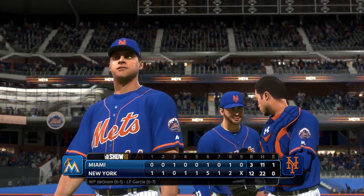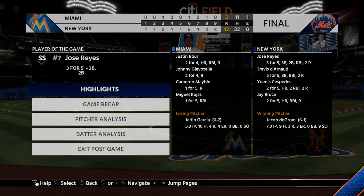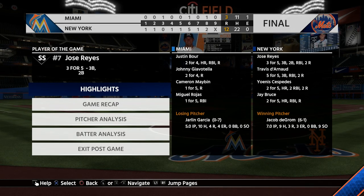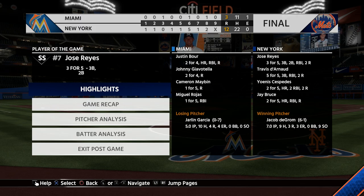22 hits. To be honest, 22 hits, only 12 runs. They should have done better than that. But anyway, 3-for-5 for Jose. Well, look at those numbers. 5-for-5 by Travis d'Arnaud. Wow, that's awesome. Homers for Jay Bruce and Yoenis Cespedes. And Jacob deGrom, actually. 6-for-1, 3 ER. Managed to score an all-important sort of error hit, which was awesome as well. But, no, wow, what a game.